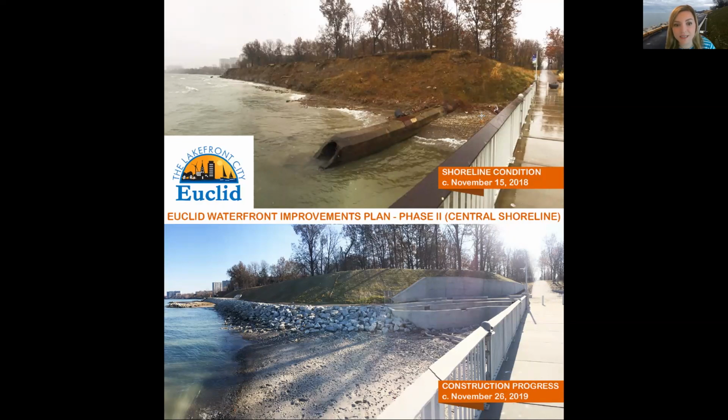But what you can see in the lower image is that that bluff has been laid back to a more stable slope at 2:1, and then of course the public access trail that also is part of a seawall and rock revetment to mitigate any future erosion.